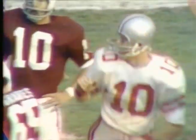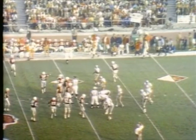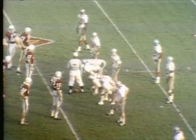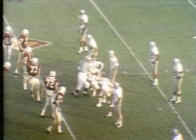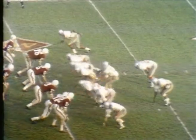They're running it again. He gets the first down. Rex Kern, and that'll put him over 100 yards rushing. How's that for a quarterback? Over 100 yards rushing in a half. Ohio State first down on their 39. 104 yards for Rex Kern on the ground.